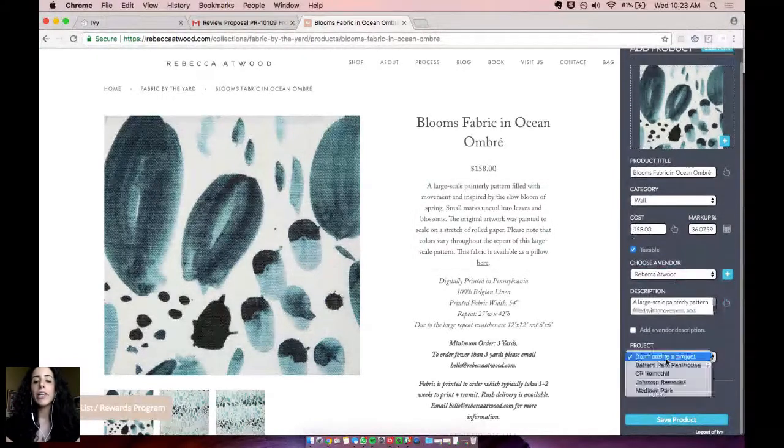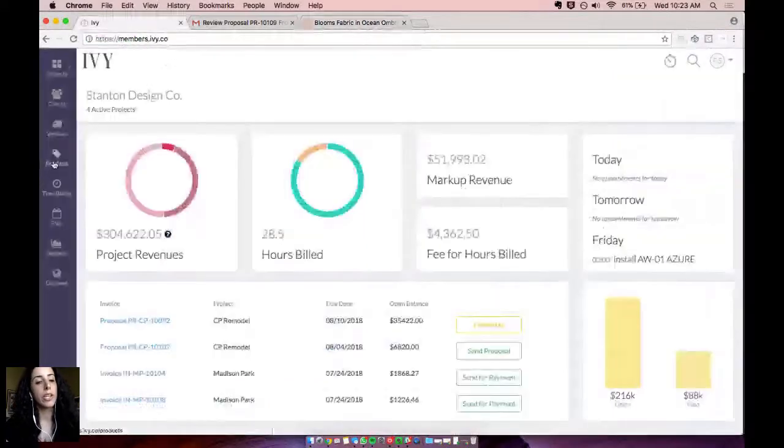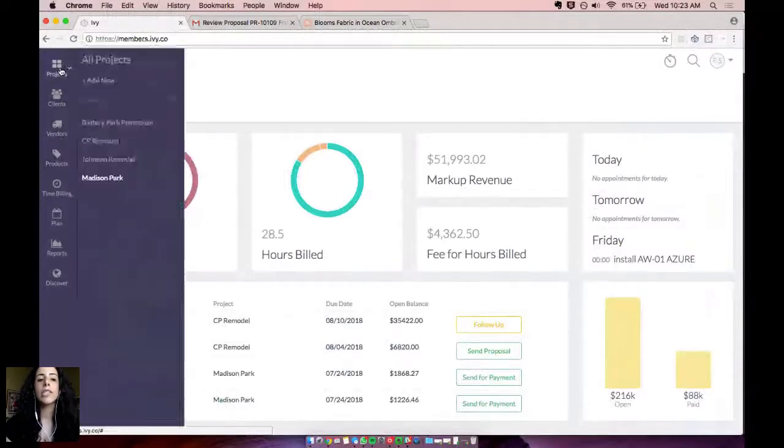And you can add this directly to a project. So if you are sourcing online for a particular project, or if you come across something that you know will be perfect, just add it directly to that project and it'll live right there in your product library and in the project itself. So all of the items that you source online using the Ivy Clipper live in your product library. But we're just going to dive right into a project.